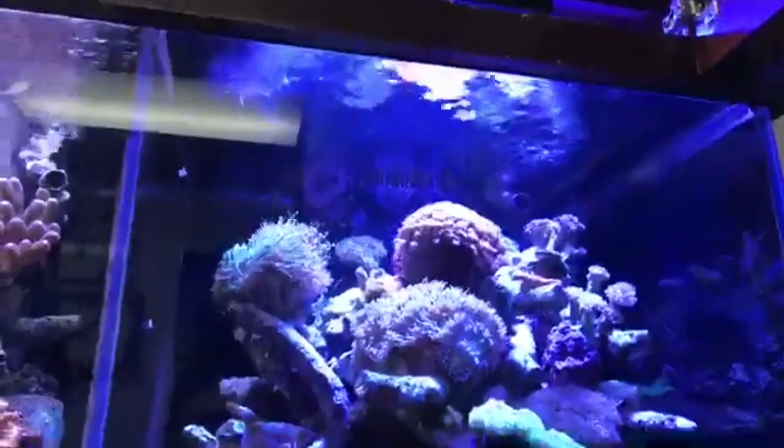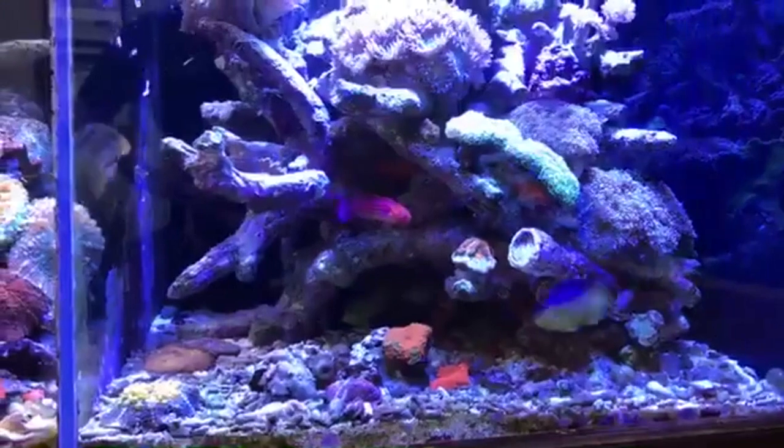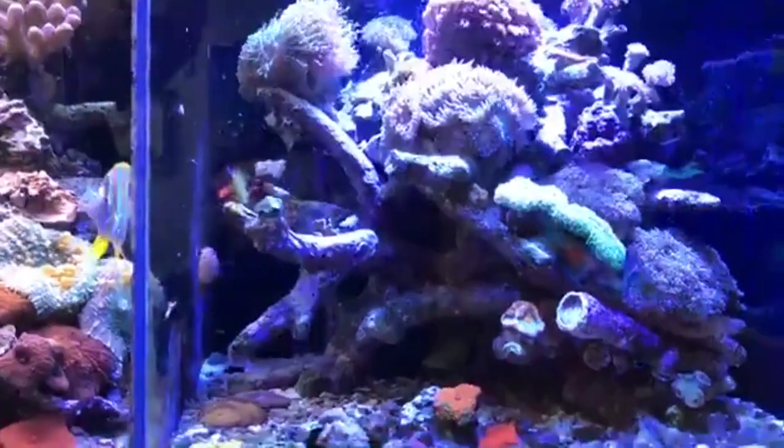So I'll put a little bit of food in here as well. When I got this fish in, I think it was late January, early February of this year, this guy was far less than an inch. So now he's actually growing up pretty well, and I'm not sure where he is.